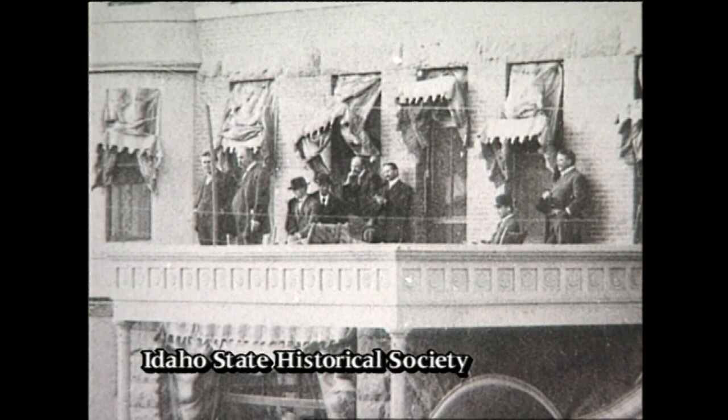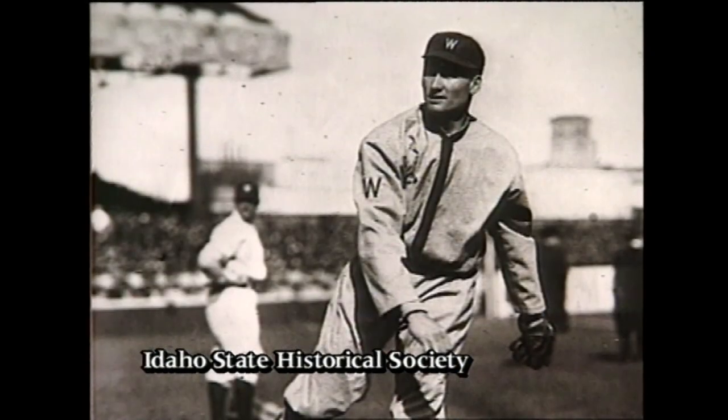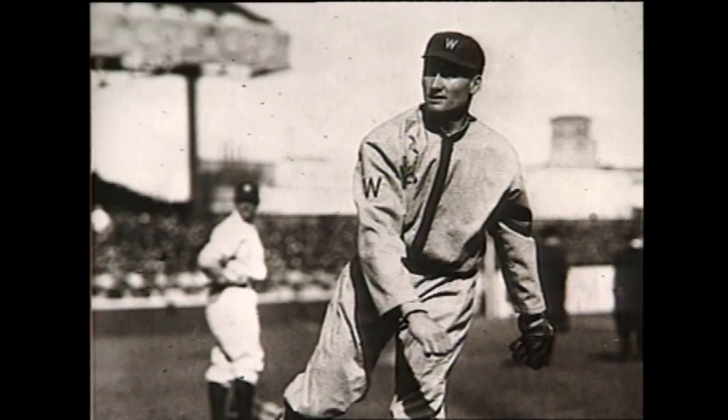There have been other famous visitors as well. Walter Johnson, a baseball pitcher from Weiser who went on to the majors, warmed up his arm in the Idanha lobby. It's rumored he broke a porcelain vase with one of his low curves.